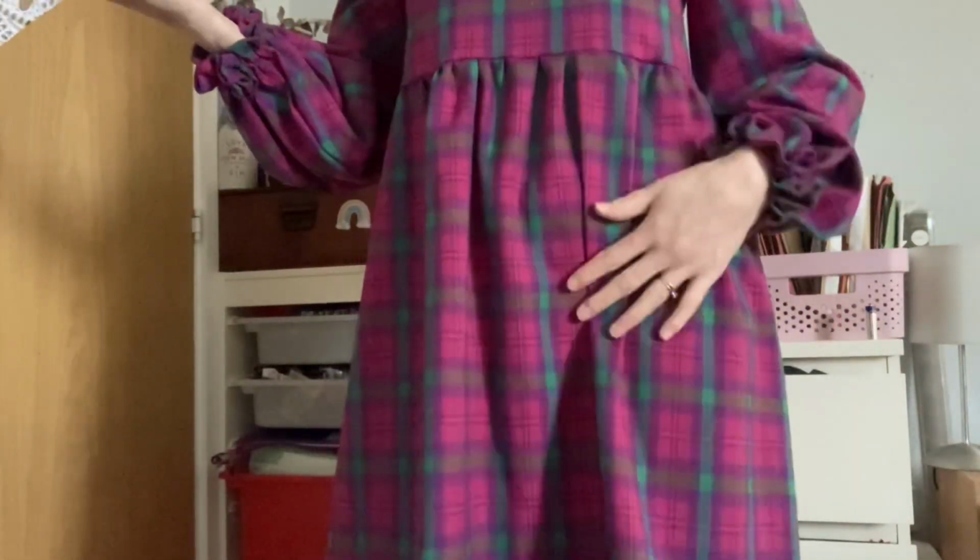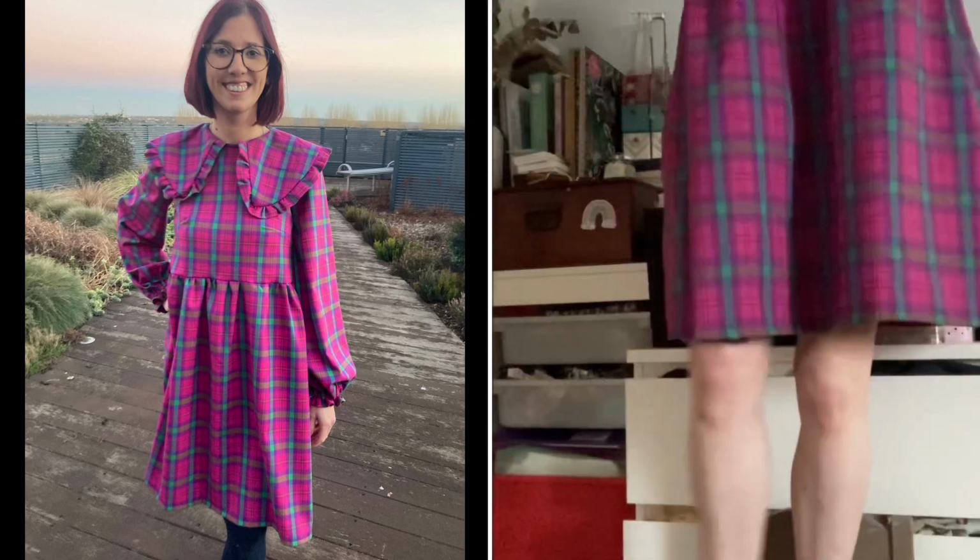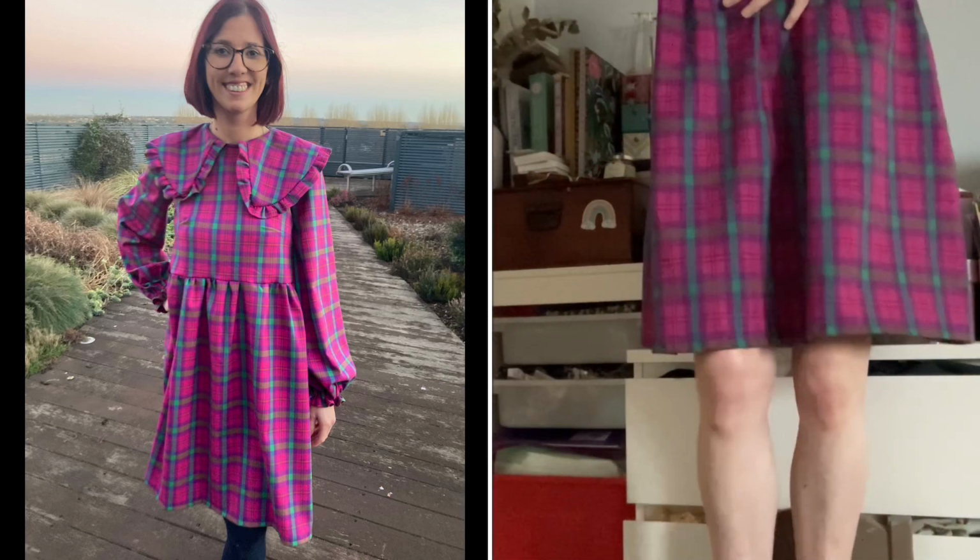It has got the option for pockets, but I didn't have enough of this fabric and actually I didn't want to distort it at all, so I chose not to put pockets. If I stand up, you can see the length. It stops just at my knee.